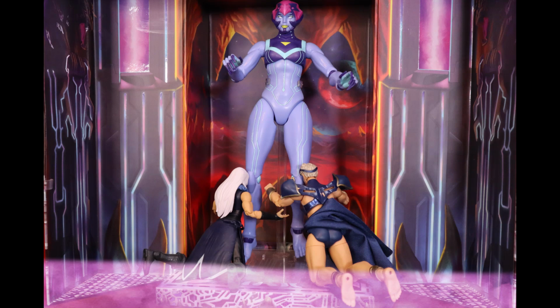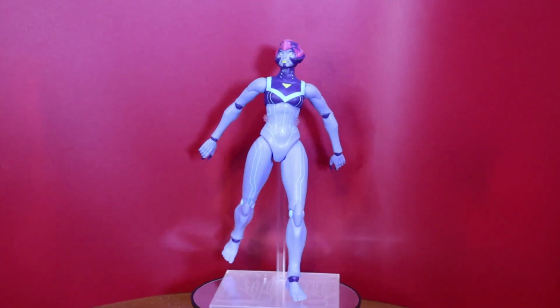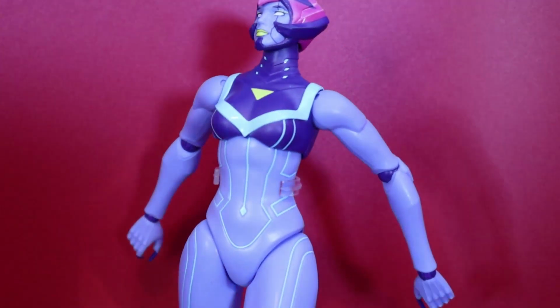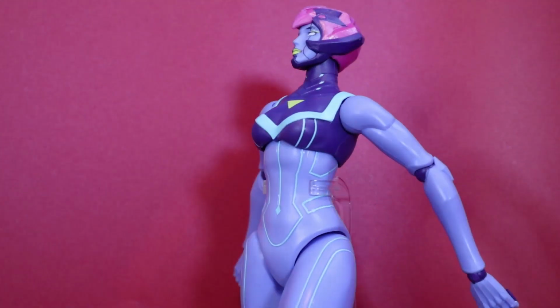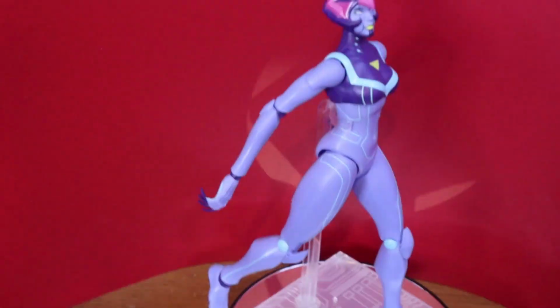Motherboard, the big baddie that's basically a big doll. We did a review on her, with an impressive wingspan and just an impressive size, from Mattel Creations. Just a giant figure. Very nice. That's what I like. The difference and the creativity with this one. I just love the colors, the skin, the shape, the body, the face is really nice, and again, just the coloring and those wings, so impressive.